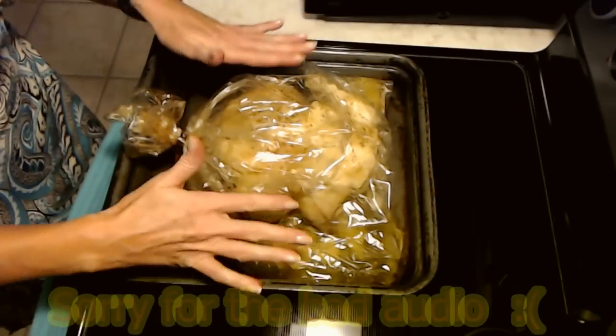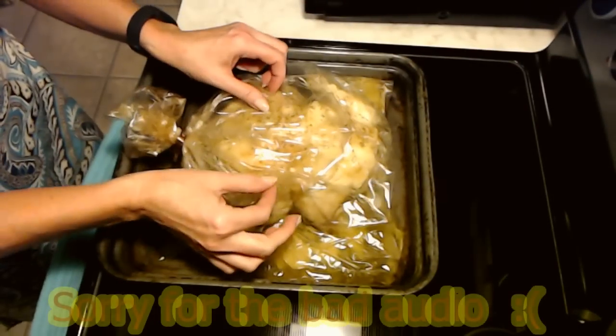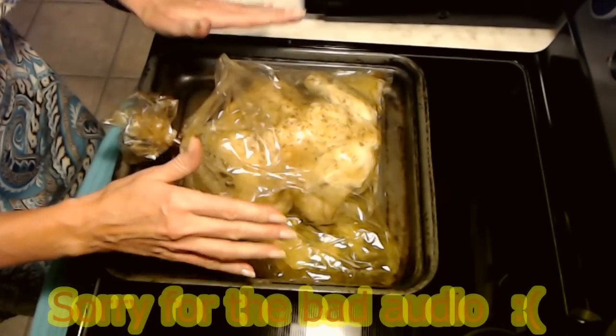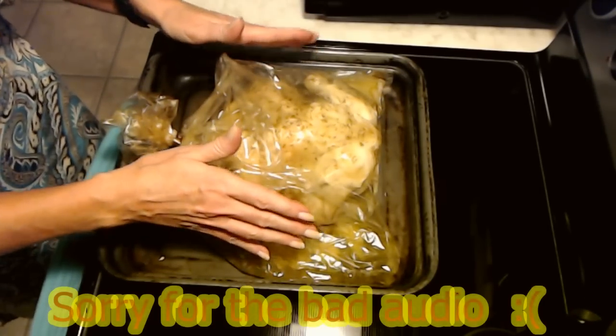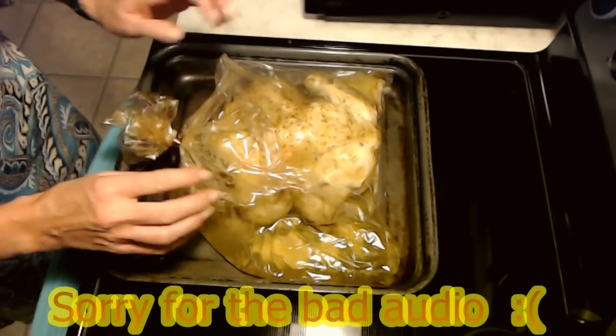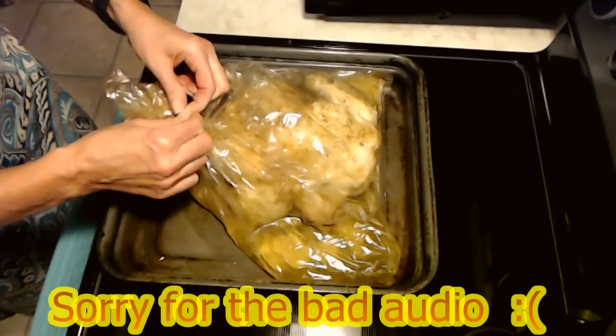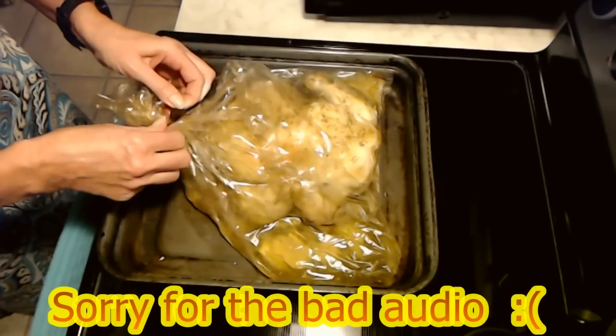Okay, the chicken is all done. You see all that pepper sitting on it. I tell you, it smells wonderful in here. This chicken smells so good. So we have our little thing on here. Take that off.